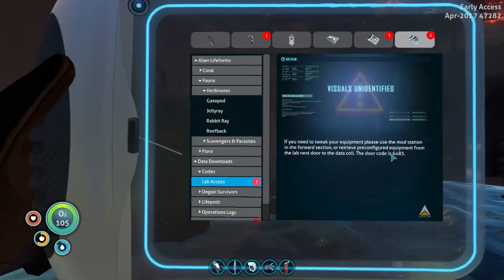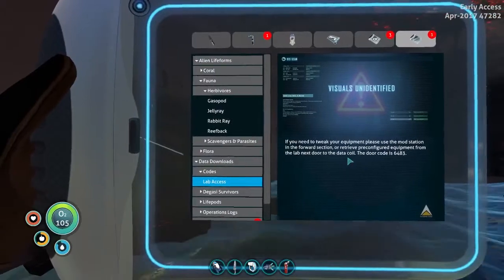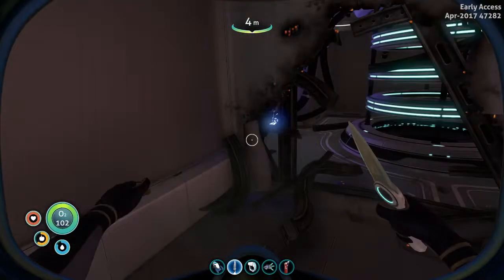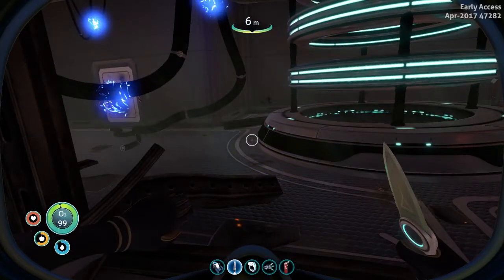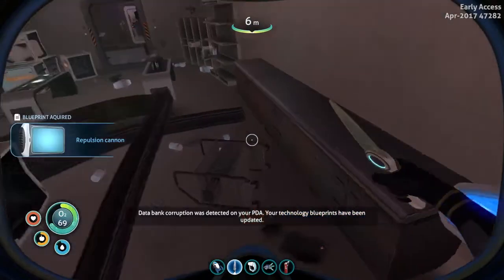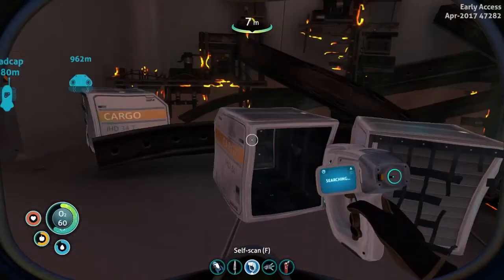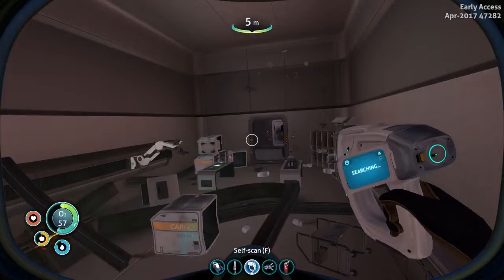Lab access 6483, lab next to the data coil. All right, let's try 6483. New blueprint acquired. Anything in here we can scan? New blueprint. I wonder what that was.